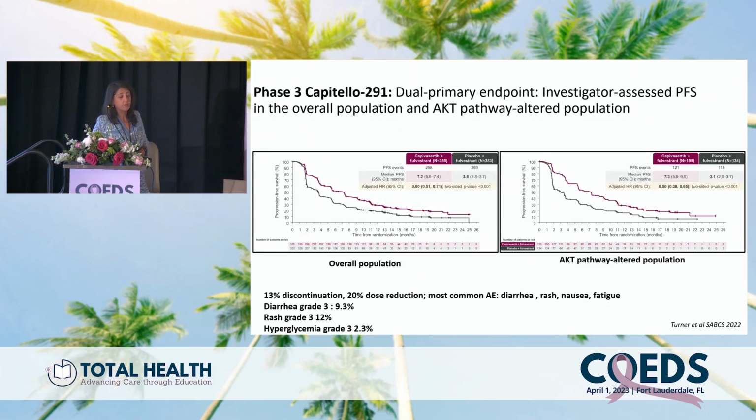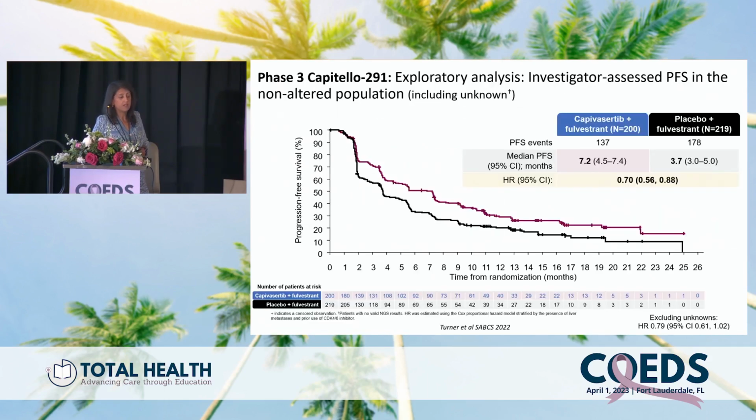And here, in terms of the primary endpoint, PFS in the overall population, as well as the AKT altered population, we saw an improvement. The PFS was about 7 months versus around 3.5 months or 3 months in the placebo fulvestrant group. Again, in terms of toxicity, we saw some discontinuations and dose reductions, but despite having that higher blood sugar allowance, these patients had grade 3 hyperglycemia in only 2.3%, which is a lot better than what we're seeing with alpelisib, and grade 3 rash in 12%. So certainly a drug that, if it does become available, may be a bit better tolerated.